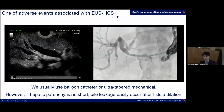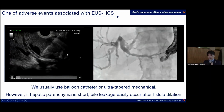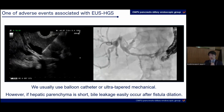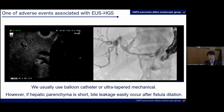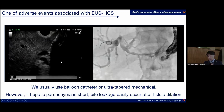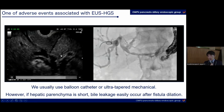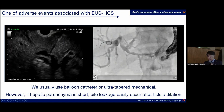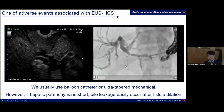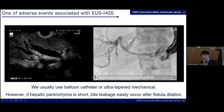So, as you know, bile leakage is one of the adverse events of US-HGS. We usually dilate the fistula using a balloon catheter or tapered mechanical dilator. However, if the hepatic length is short, bile leakage easily occurs after tract dilation like this. Also, this is mechanical dilation. However, after tract dilation, bile leakage can be observed.